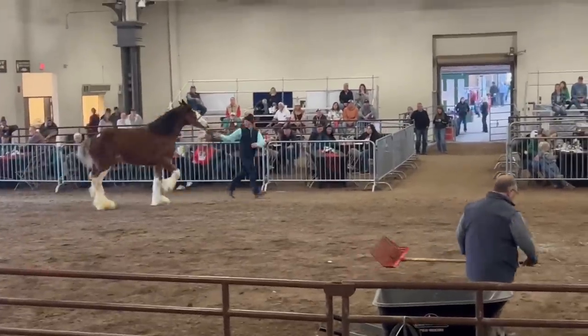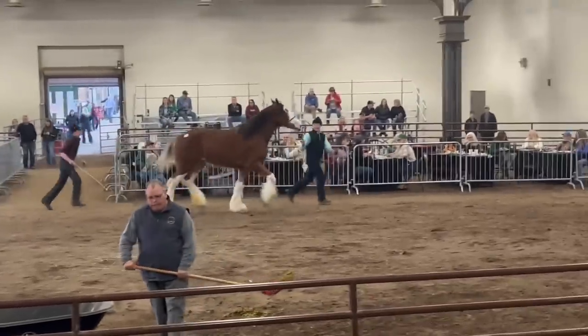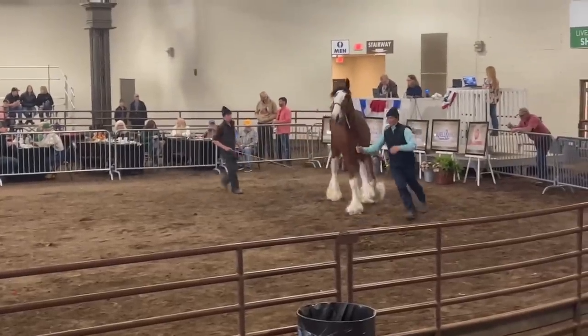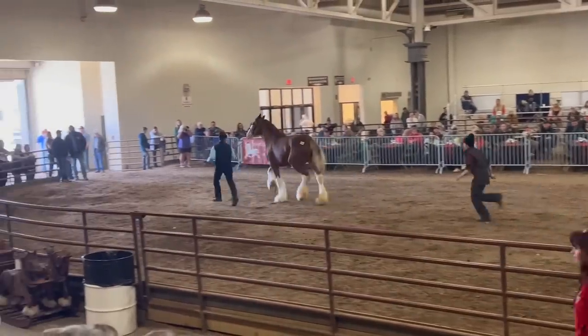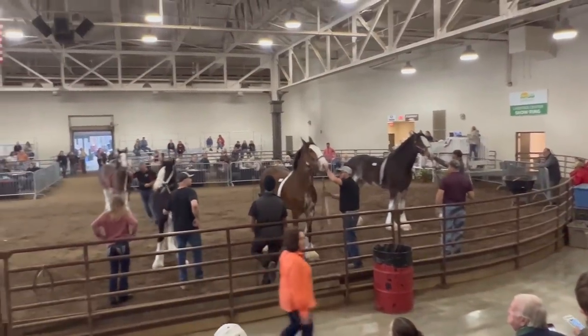This horse is called Heather Bell Lacey. She comes from Heather Bell Farms. A nice, quiet mare to be around. Lot number 66, Heather Bell's Lacey. Maybe she's meant to be mine. I don't know. So these are mares that are two and under.